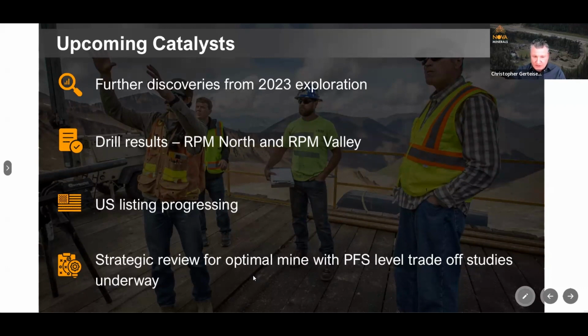Also, we're undergoing a strategic review as part of our PFS to look for the optimal mine. Be assured, we are looking for the quickest path to production. Be assured of that. And a lot of our PFS studies and trade-off studies that are happening now will determine what that path is and really start to fine-tune that timeline. So that's underway.